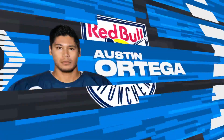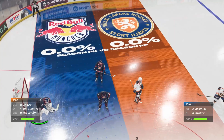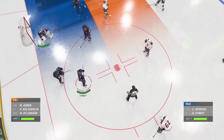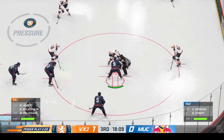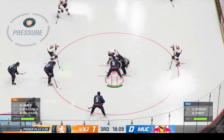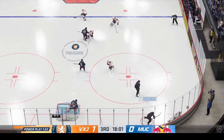We got a whistle. Penalty coming up. Tough spot to be in. You need momentum, and you give it back by going on the PK when you're trailing by one. And the man advantage unit comes out to go to work. First power play opportunity for this team. It's going to start in the faceoff circle, getting possession with the win, and then looking to set up.